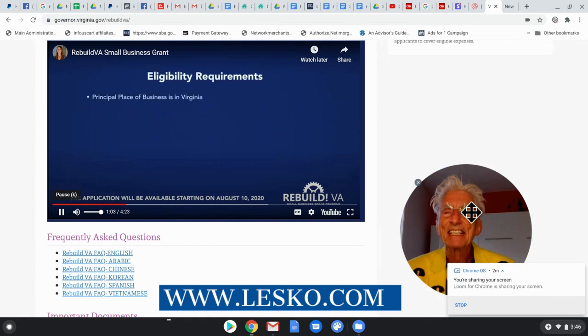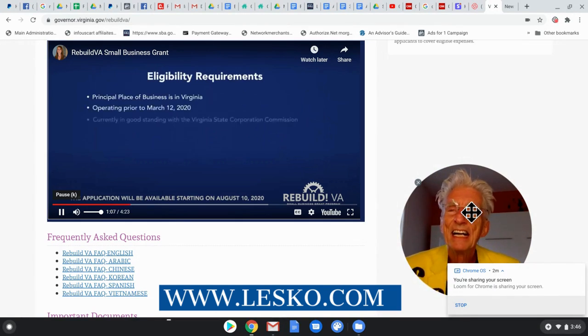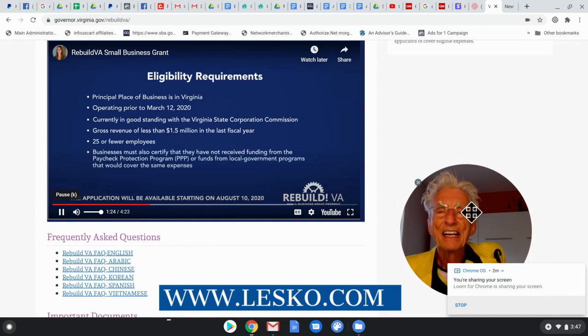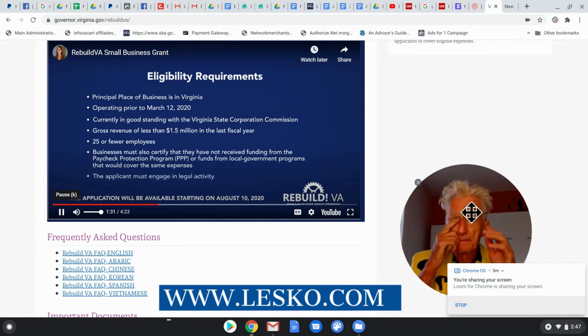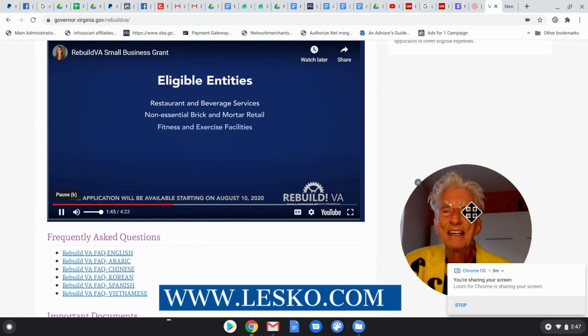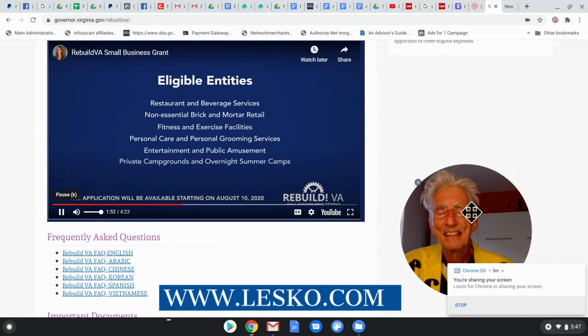Now let's go over the eligibility requirements and what you need to apply. A business must be in good standing, have an annual gross revenue of no more than $1.5 million in its most recent fiscal year, and have no more than 25 employees who reside in Virginia. Businesses must also certify that they have not received funding from the Paycheck Protection Program or funds from local government programs that would cover the same expenses. Eligible entities include those in the following industry sectors: restaurant and beverage service, non-essential retail, exercise and fitness, personal care and personal grooming, entertainment and public amusement, and private campgrounds.